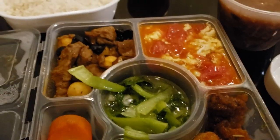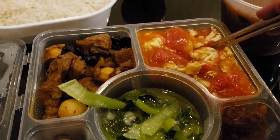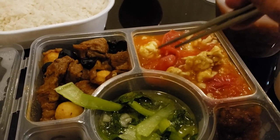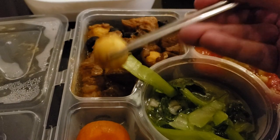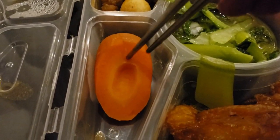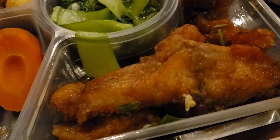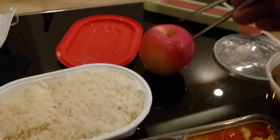We then have whatever this is. Looks like some egg, meat, tomatoes. I'm not sure. This looks like some beef along with possibly potatoes. Nice big carrot. Love that. We got some greens in the middle, probably bok choy. I'm going to assume this is chicken, and a big thing of rice as well as an apple.